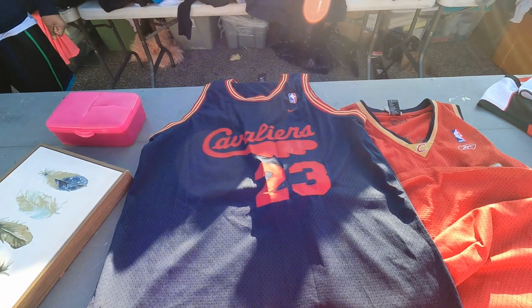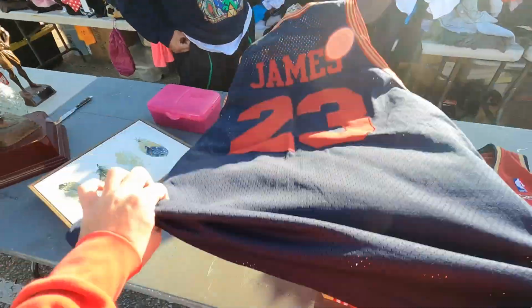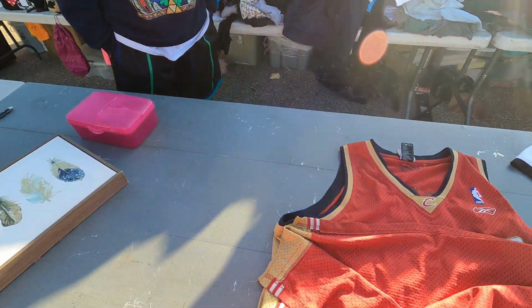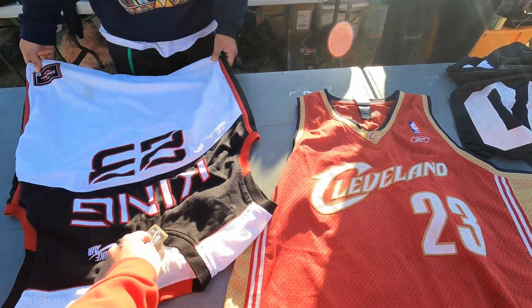This one. Double, I know, that's what I was saying. Just double it up. I think I'm gonna take this one. I wish this one was stained. This is cool though. It still's got the little tag on it.